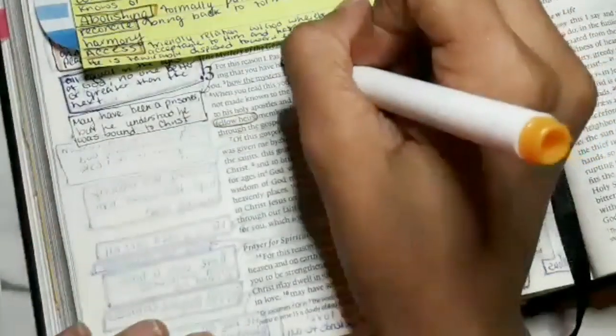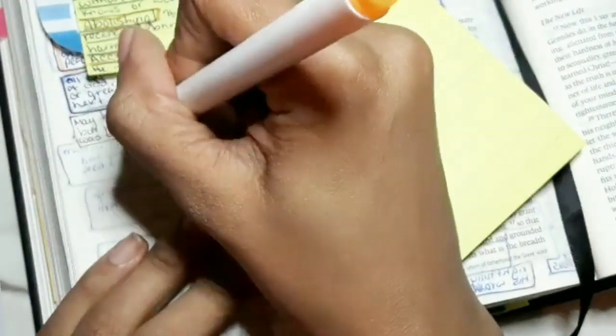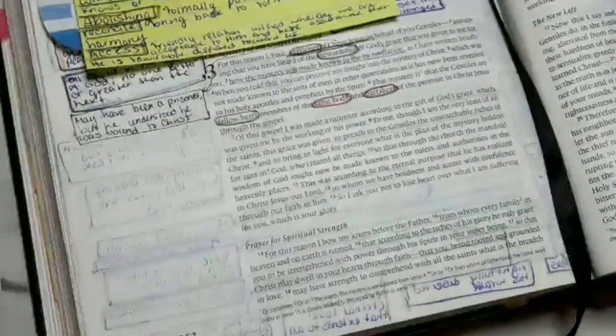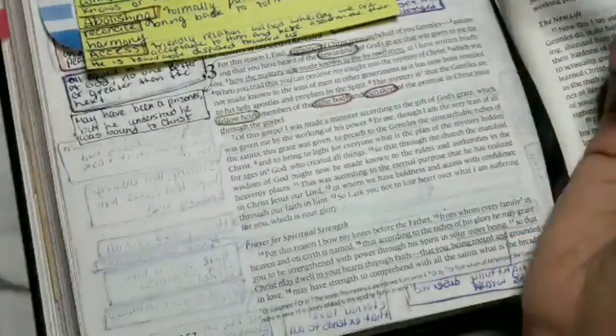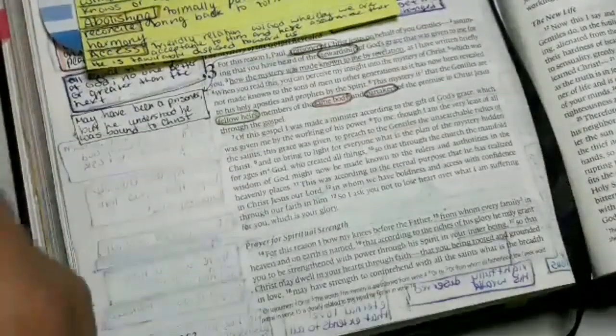I'm going to go in with this Super Tips. I just messed up. Oh, gosh. I know something was weird. Okay.